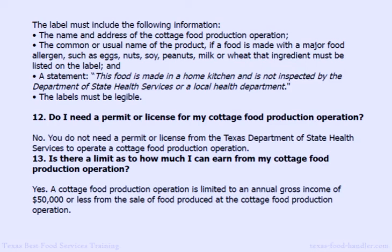Do I need a permit or license for my cottage food production? Well, no, you do not need a permit or license from Texas Department of State Health Services to operate a little cottage in the forest. Is there a limit to how much I can earn from my cottage food? Boy, here again, you're making 50 grand selling food out of your own home. I'm going to come there and beg for how you do this.